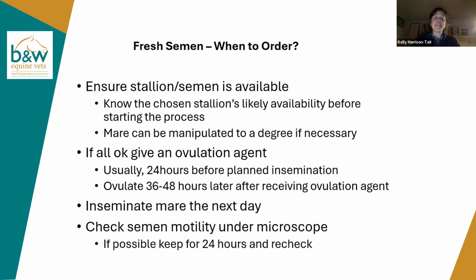You check the semen motility under the microscope, and if possible, keeping it in the fridge for 24 hours and checking a little bit the next day can also be a useful guide, particularly if the mare has not ovulated when you examine her the next day.